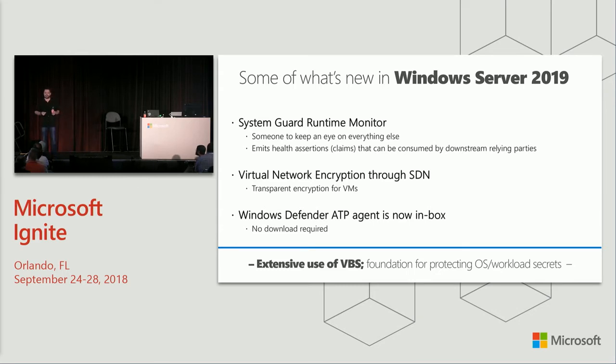The idea is it sits there and it watches the watchers. It watches Defender ATP. It watches that VBS is switched on, Virtualization-based Security. It checks that you've got CI policies. It checks a number of different things. It then generates a report based upon measurements inside the TPM, which it sends off to the cloud.